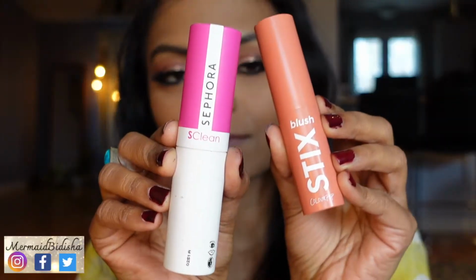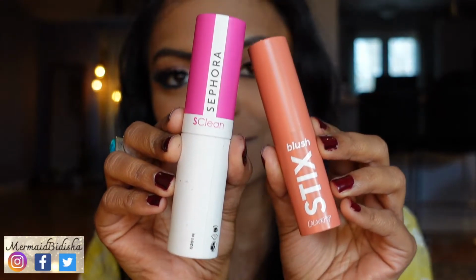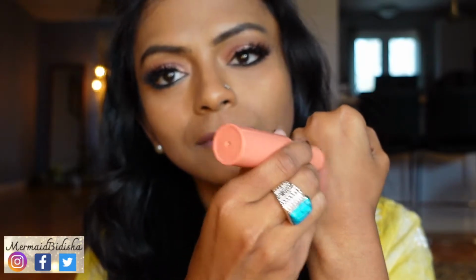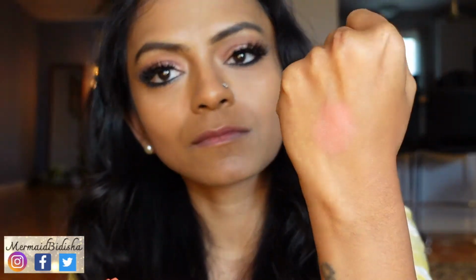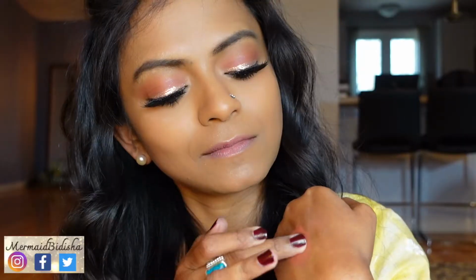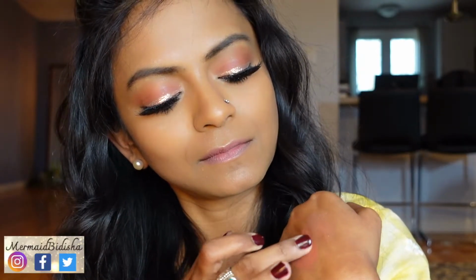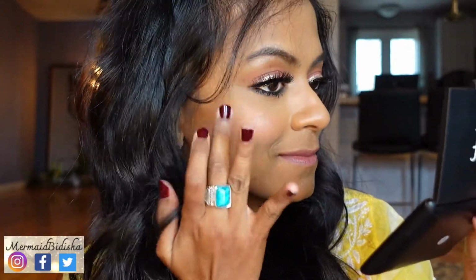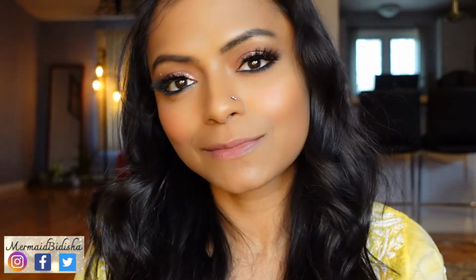Then the next two products are my personal favorites this season. I'm going to mix Clean Glowing Multi-Stick from Sephora with Colourpop blush sticks in the shade Under Pressure. When you mix both products, it creates a beautiful cream blush that adds a natural flush to the cheeks. I love it this season, especially since my skin looks more healthy.